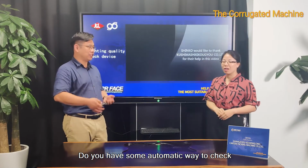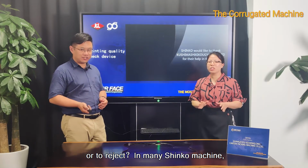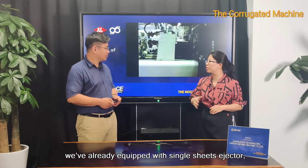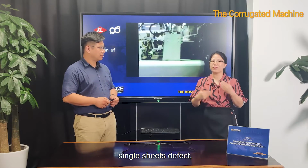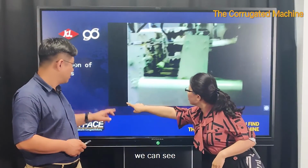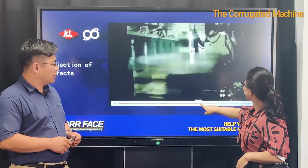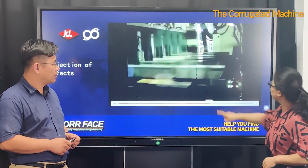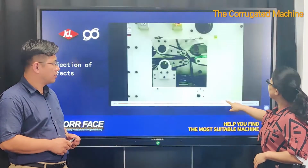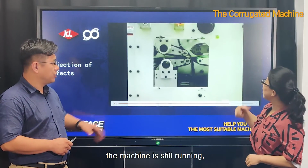Do you have some automatic way to check or to reject? In many SHINKO machines, we are already equipped with single sheet inject and single sheet defect reject, and in this video we can see. Okay. And after counting, it's going to check each box. Oh, the machine is still running. Yeah, still running.